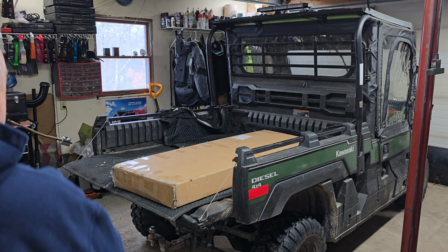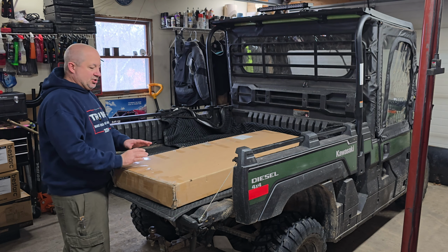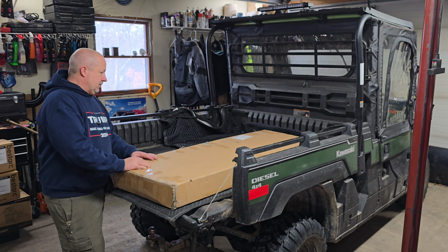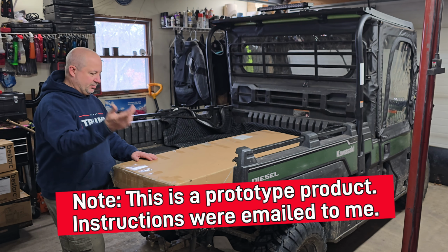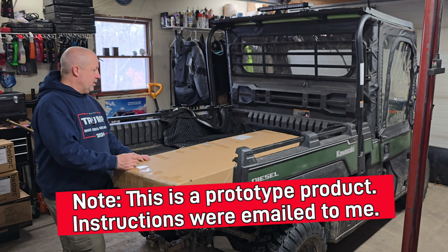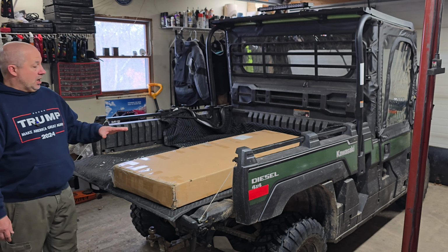Okay, guys. So this is something that was sent to me by a company. This product is actually not listed for sale that I'm aware of anywhere. They sent me a link. This is Kemimoto. They've been around for years. I'm sure if you're into ATVs, UTVs, stuff like that, you've heard of Kemimoto. They make accessories for side-by-sides, ATVs, stuff like that.